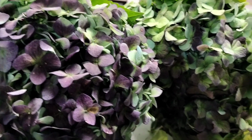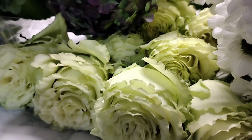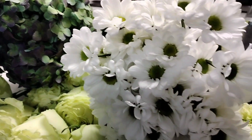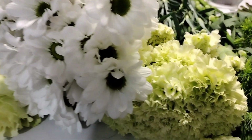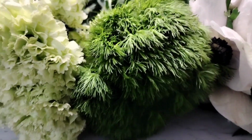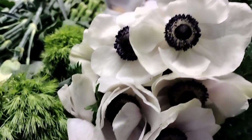After seeing these beautiful hydrangeas, I just knew that I had to work with them. And so here are the ingredients for our centerpiece. I'm going to be using some lemonade roses, some white daisies, some green carnations, some trick, and some beautiful anemones.